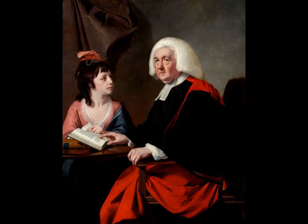Dr. Wilson is an interesting character and nowadays is remembered in a rather unfortunate light because of what happened the following year, long after this picture was painted. But here he is looking very grandfatherly. He was a retired clergyman. His parish was in the city of London. And here he is with this little girl that he adopted.